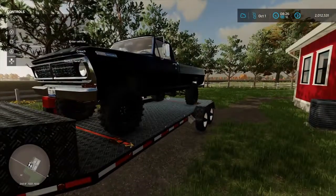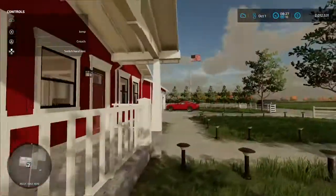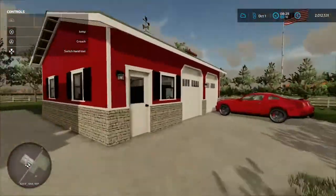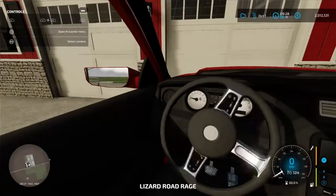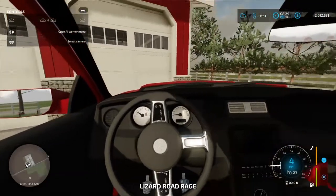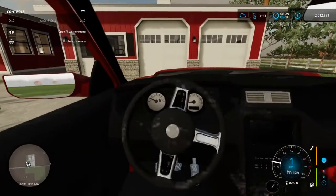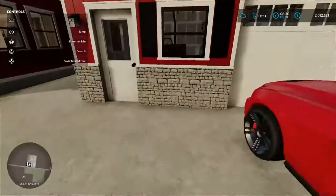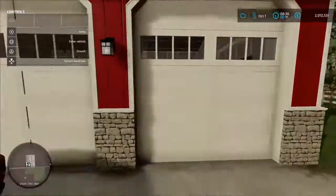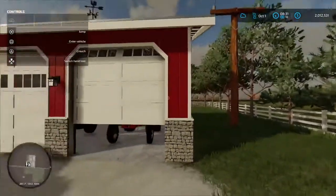So first thing we're gonna do today, we need to go mow those trees down, because that needs to get done. But first we need to move this thing. I just hit one of the poles. Alright, so we got that done. Let's open the garage here. So I'm hopping on the tractor.